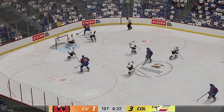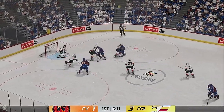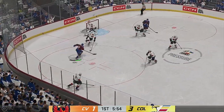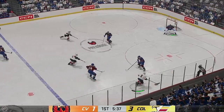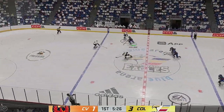He got it and challenged right away to make the save. And he takes the dish. The lane was plugged up and that shot's blocked. Can't keep a hold of it as he's jostled off the puck. The Eagles have it now. And look at this. They've really ratcheted up the intensity here. Sends the pass over to his teammate. Tries to get it to Holland.